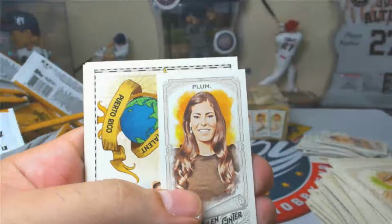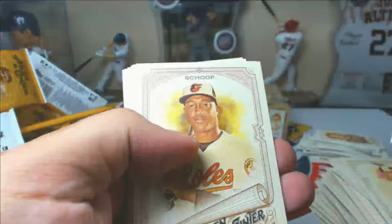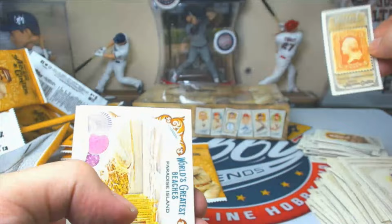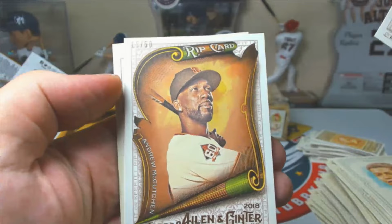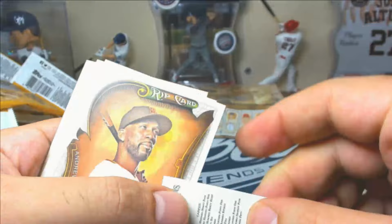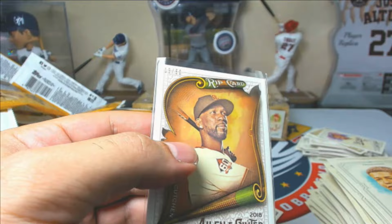Kelsey Plum, A and G back mini. Gardner, high number SP, postage required. George Washington. Oh, there's our second rip card. Boom. Andrew McCutchen, 13 of 50. Ripper. Little Bo Jackson base mini on that one. Alright. Got two rip cards in this case. McCutchen, and the other was the Sanchez. Cool deal. Congrats on those, and good luck.